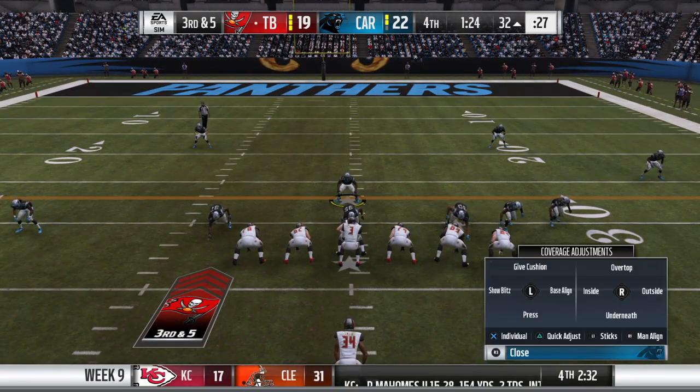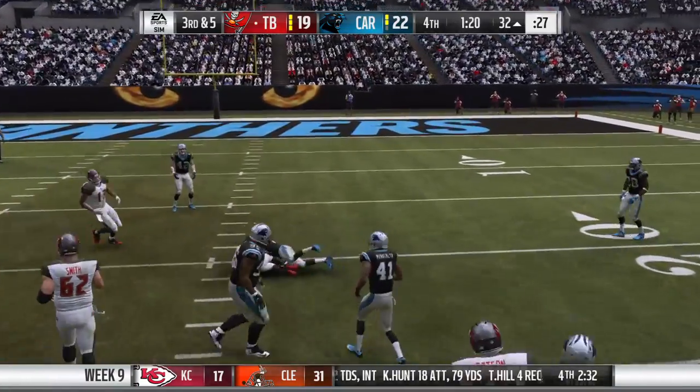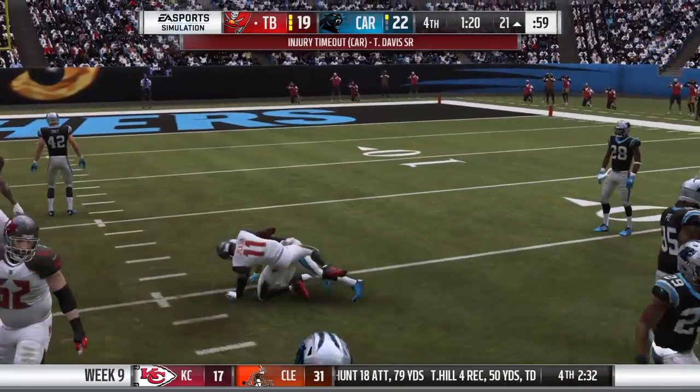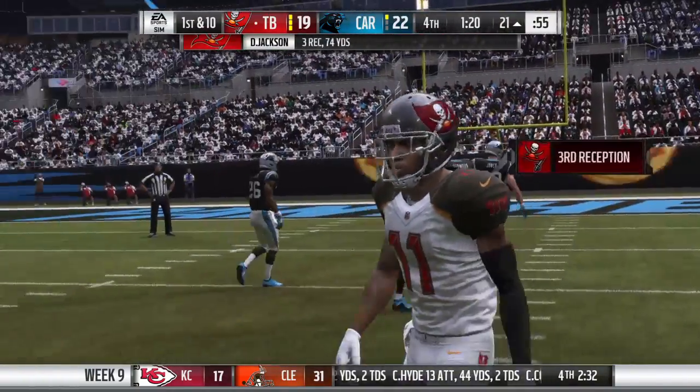Now here's a tough 3rd and 5. Back to throw. This is caught by Jackson. And he's got this down almost to the 20 before he's dropped. 12 yards there as they keep this drive rolling.